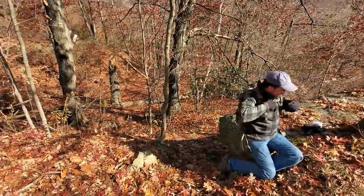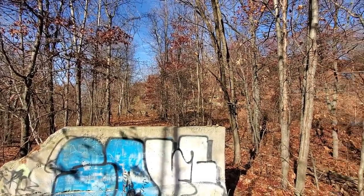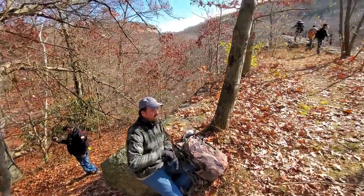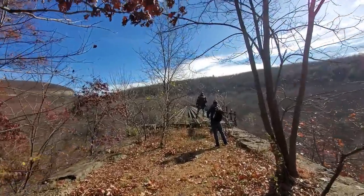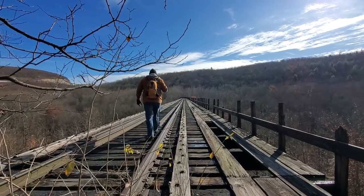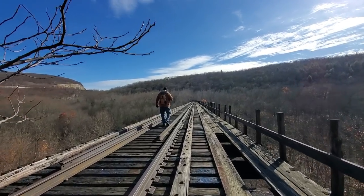Whew. That was a hike. So last time we came from that direction, but unfortunately the area we had to cross through is posted. So we took the scenic route. All right, Matt's going first. We'll get some footage of him crossing. It's just an amazing view right here, though.